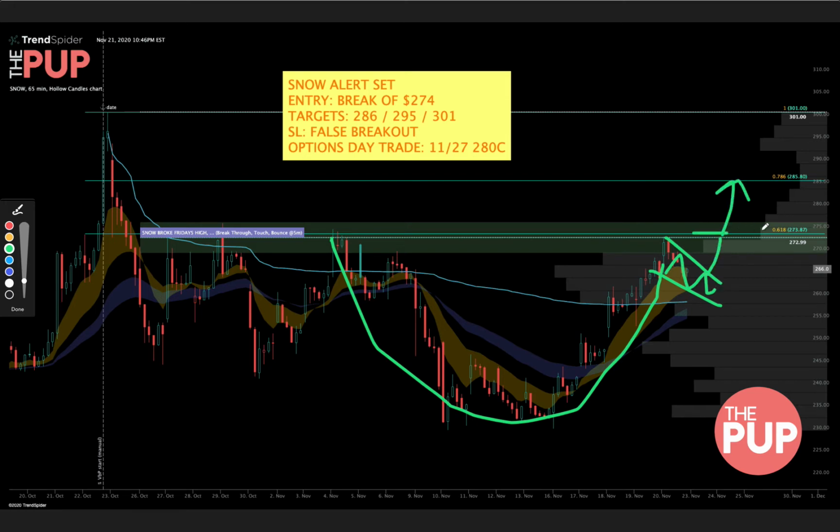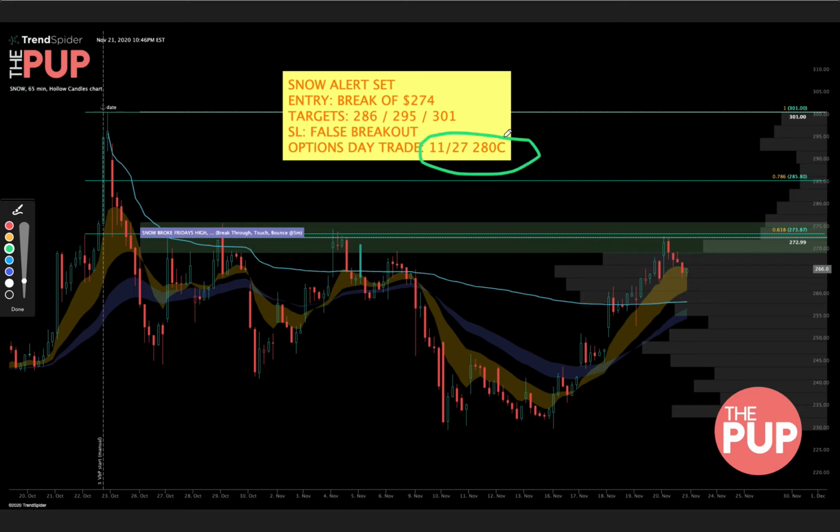But I feel like once we break out of this 274 range, I think watch 285. Ultimately, I see us back up to all-time highs here at 301. If you are day trading, you could use the weekly 280 calls on the break of 274. Let's go to our next chart.